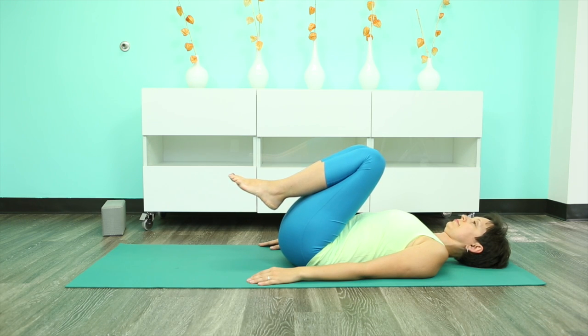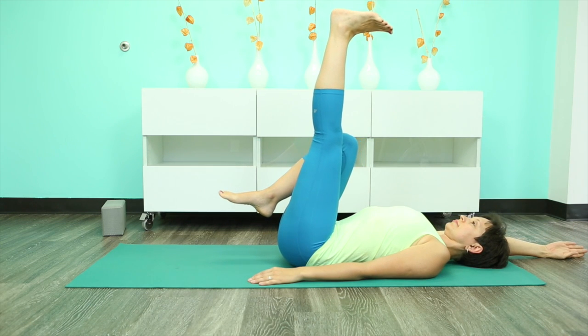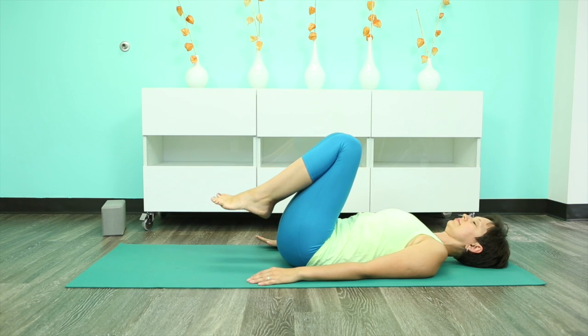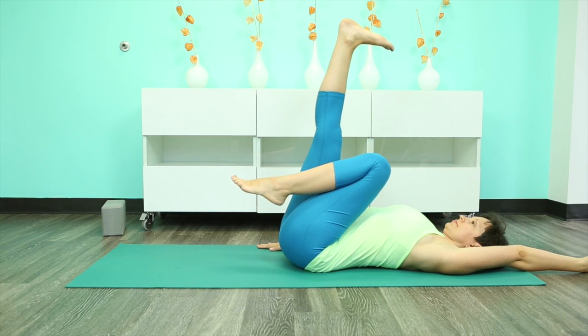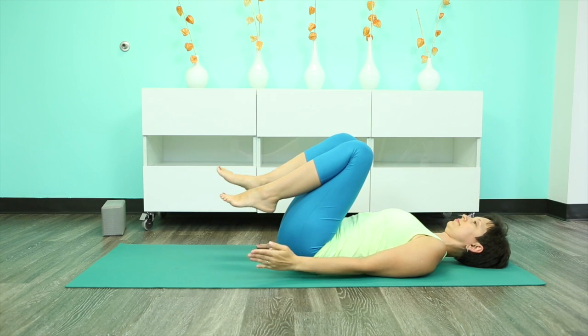Next time when you inhale, extend your right arm over your head and left leg up toward the ceiling. And as you exhale, return into the starting position, bringing your arm down and bending the knee. Next time when you inhale, extend your left arm up and right leg up toward the ceiling, toes toward the nose. And as you exhale, return back to the center.